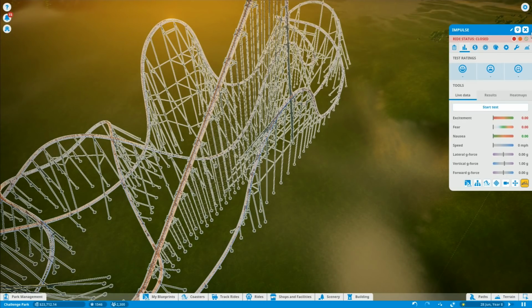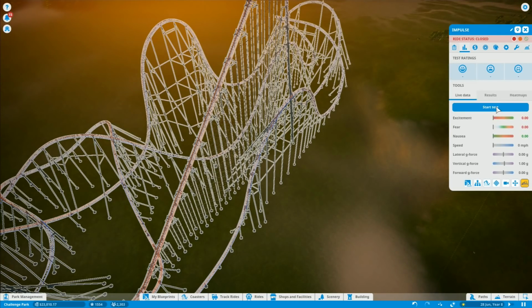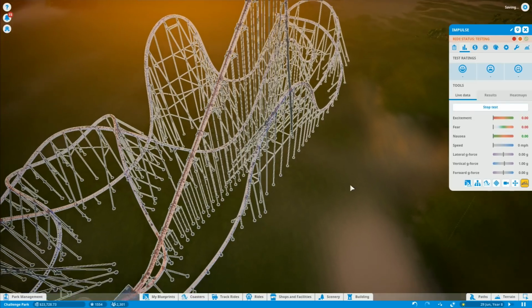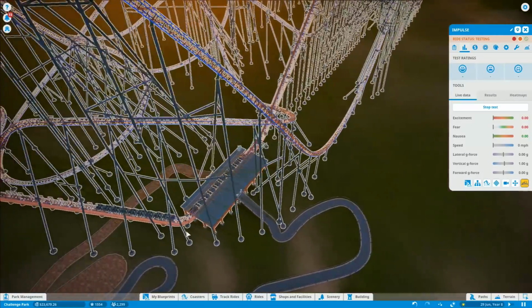Live data. Why is it still saying cannot open as untested? No, it's not. I tested it, didn't I? Right, I'll lower that down to 2 trains on there, and I thought I was testing it. Start test. Right, we'll let that one run through on its test. I was testing it. It was testing.